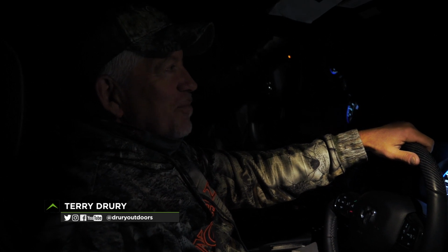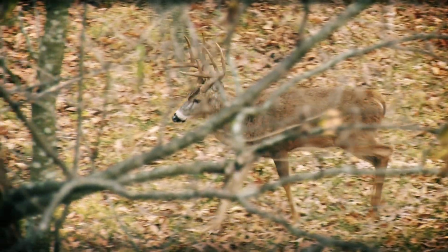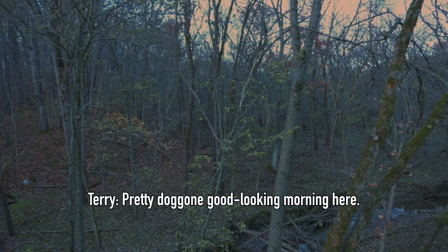Good morning. Here we are, Phase 6, Buck Parade. This is one of our favorite times to be in the woods. They start moving, the core area starts expanding in range. Maybe something new will pop up. Hopefully we'll find something good here this morning. Pretty doggone good looking morning.